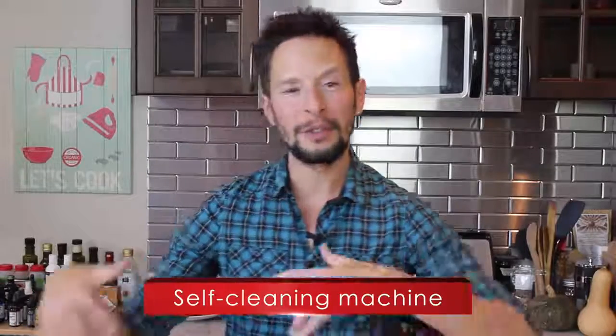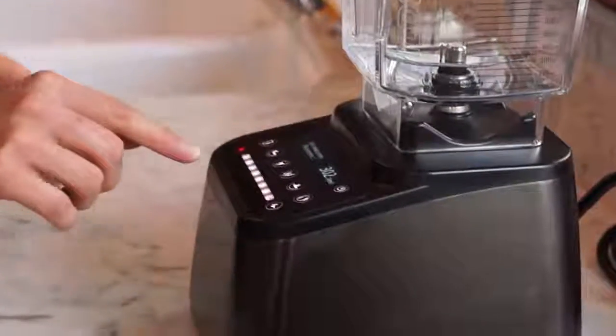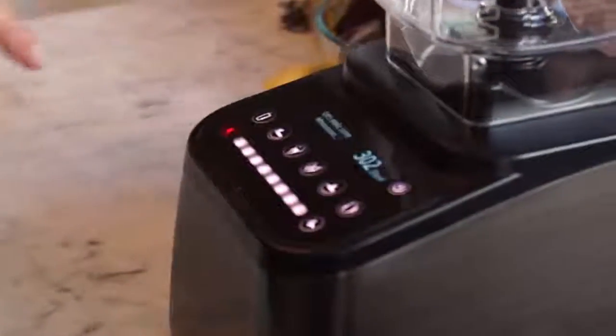So the best way to clean this is you can actually throw a little bit of dishwashing detergent or soap in there and just turn on the clean function, automatically cleans it. So you've got those 6 pre-programmed cycles. You have a slider here, which I'll demonstrate in a minute, and it also keeps track of your blends.